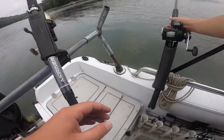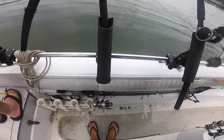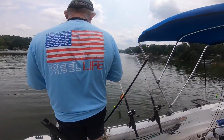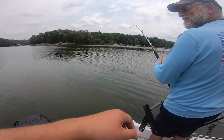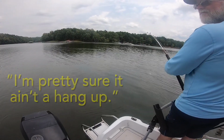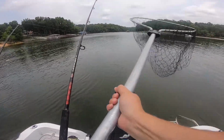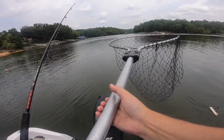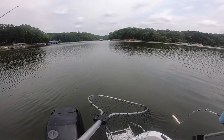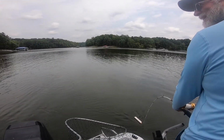Hey, he's back. That's a nice one right there. He's swimming away, man, chasing the boat however fast we're going. Pretty sure it ain't hanging. Could be a 100-pounder. He just don't even know he's hooked yet. Could be.